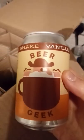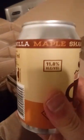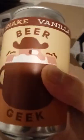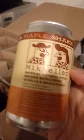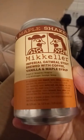This one, what we got here, is a Beer Geek Vanilla Shake. I like stouts as long as they're strong, and this stout is definitely strong. It's 11.8% alc/volume. Vanilla and maple shake. Nice to see they're using actual real words on this one. I'm not sure about the other one. Yeah, maple syrup, I'll drink that. Imperial coffee stout, I'll drink that. If you get this in your box, you're a lucky boy. And I'm feeling lucky today. I'm feeling blessed, Lord is shining down on me.